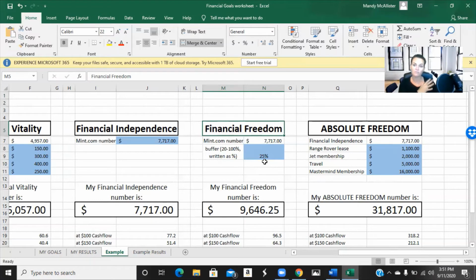Lower end of the spectrum, the 20-ish%, is for a risk taker if you have built-in other flows of income that you can depend on, or you're going to be doing a different kind of work. And then the higher end, the 100%, if you need a heck of a lot of peace of mind and don't really have a plan for doing additional work on top of that.